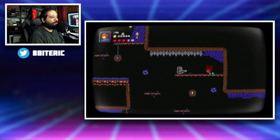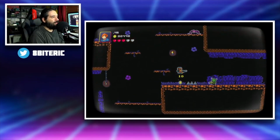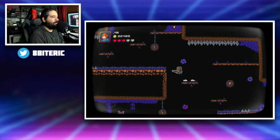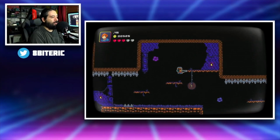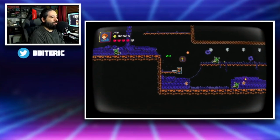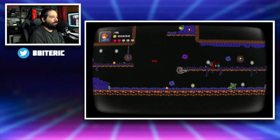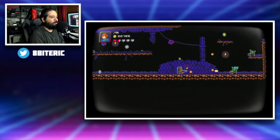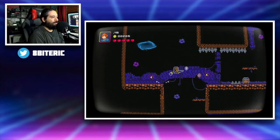So each stage has a couple pieces of fruit for you to collect if you're, I guess, a completionist. There we go. Come on. And then there's a set amount of coins and things like that. Oh, you don't have to destroy all the enemies. To my knowledge, I think if you just make it to the portal at the end, you'll be good to go. Alright, now let's go back.